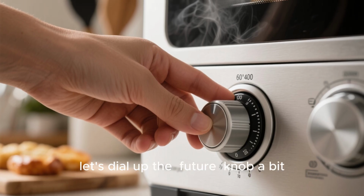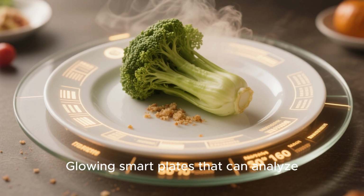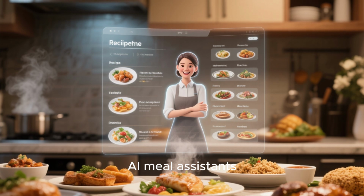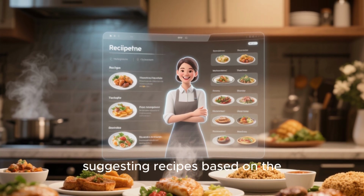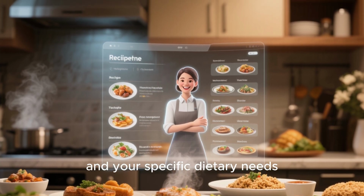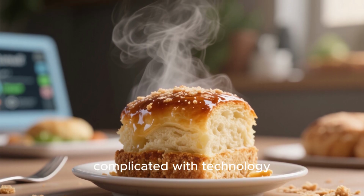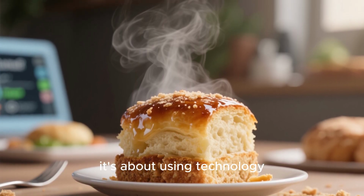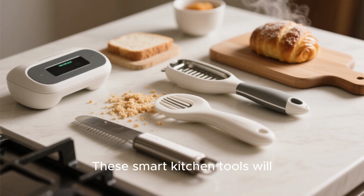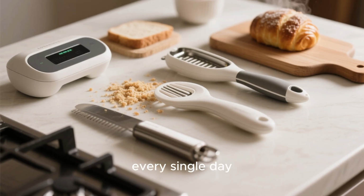Now let's dial up the future knob a bit. Imagine your kitchen as your personal health hub. Glowing smart plates that can analyze the food placed on them, giving you real-time feedback. AI meal assistants, projected as holograms, suggesting recipes based on the ingredients you have and your specific dietary needs. This isn't about making our lives more complicated with technology. It's about using technology to make healthy living effortless and intuitive. These smart kitchen tools will act as our personal nutritionists, guiding us toward better choices every single day.